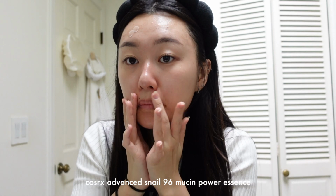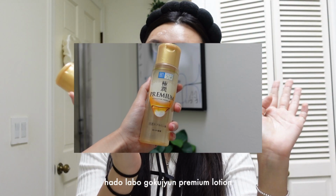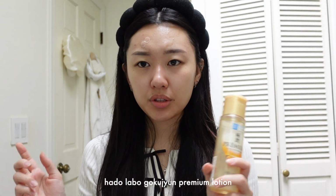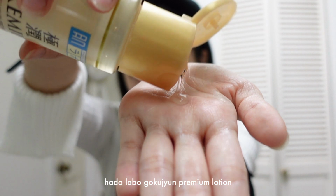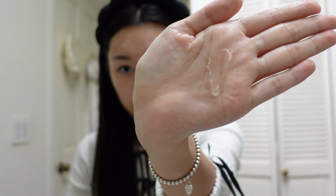So next, the Hado Labo Gokujyun Premium Hyaluronic Acid Lotion. I know it says lotion, but I heard in Japan lotions are technically serums. So it's definitely more of a watery consistency, I would say, if you can see, kind of.